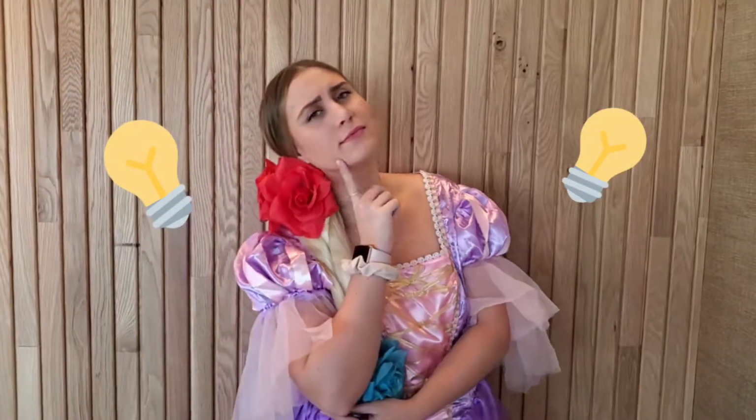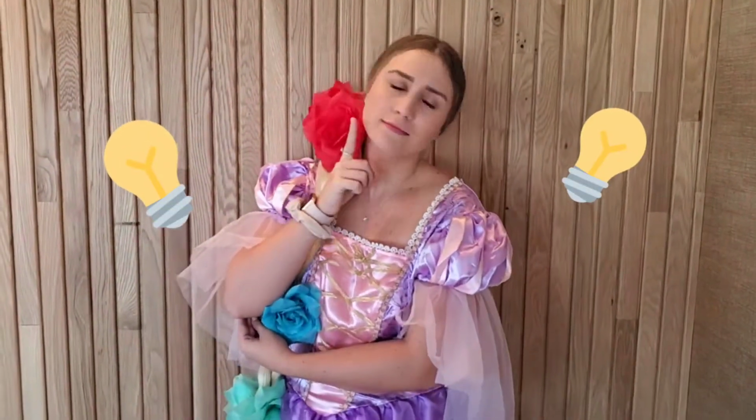Today we are going to be working on a skill that involves our brain, our eyes, arms, wrist, fingers, and most importantly, we can't forget something to write with. Can you guess what skill we're working on today? Today we are going to be working on handwriting with a little help from one of my favorite princesses.